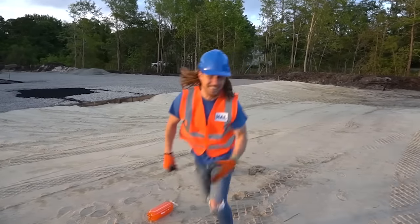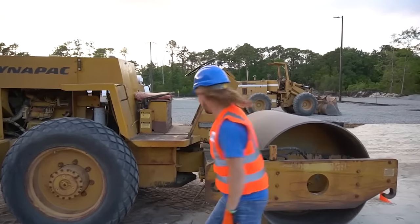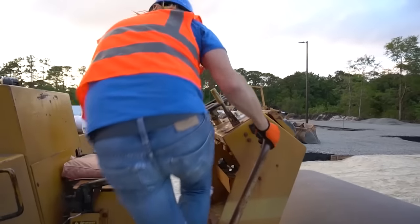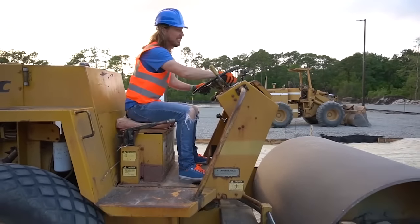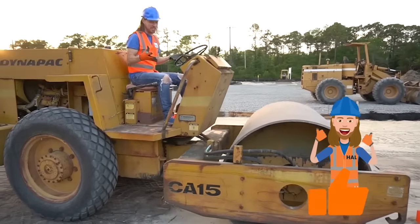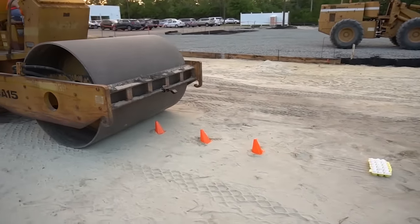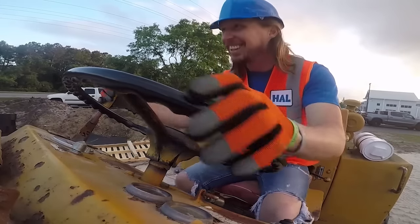Let's go. Ha ha. Let's do this. This is gonna be totally awesome. Climb right on up here in the big driver's seat. Crank it up. Here we go, let's see. Let's do some squishing. Here we go. Let's get that throttle up. And here we go.